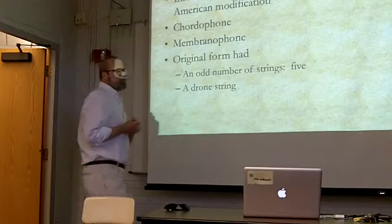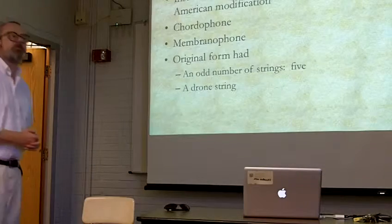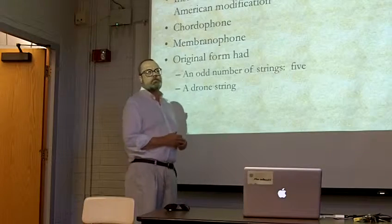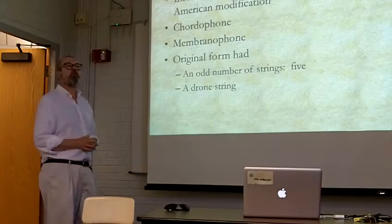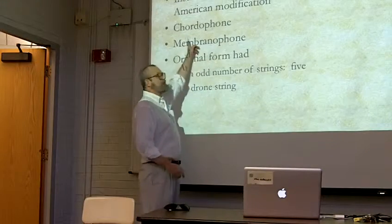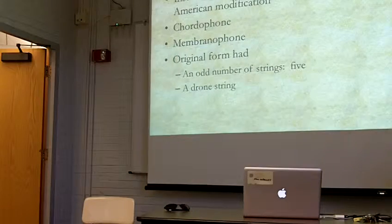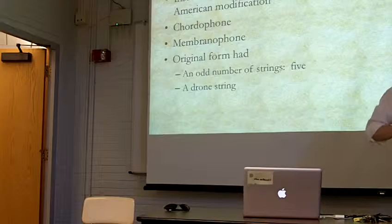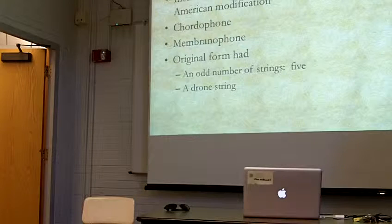And so I think its history is interesting not only because of its developments mechanically, and we're going to look at some of those, but also because of the different music that was played on it over the years. It's still played today. It's been around for about 200 years in one form or another. It is a chordophone, by definition, which means it has strings. It's also a membranophone, because unlike the top of a guitar, which is called the table and is made of wood, this was originally made of animal skin. Some still are. This is a plastic drum head.